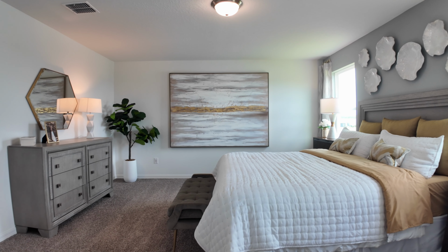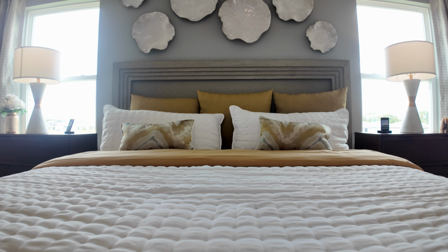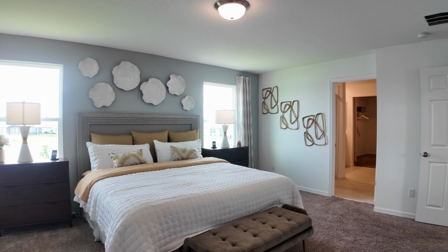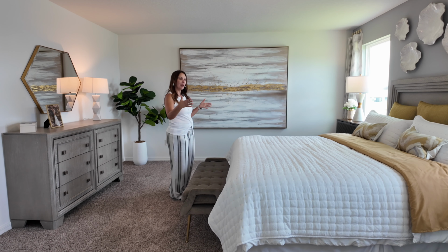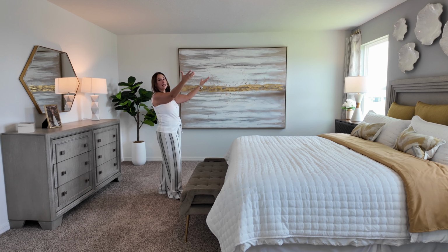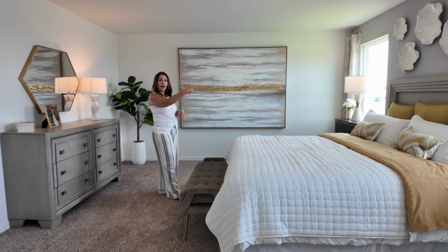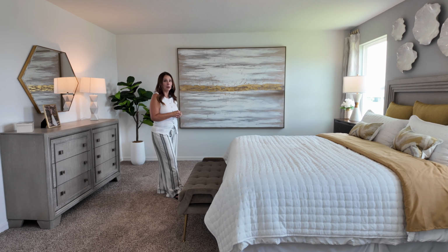Again, as you can see, this is a pretty large room. This is a king size bed. You also are able to fit a little bench in front. The two nightstands, which are pretty much mini dressers, so pretty big and wide nightstands. I love the two windows on this wall because it allows lots of light to come in. And in this model, there is a lake behind it, so it's nice to kind of see that water view when you are in your bedroom.